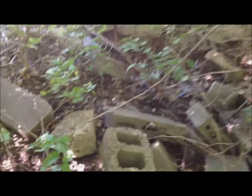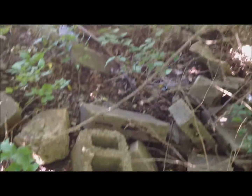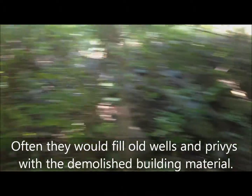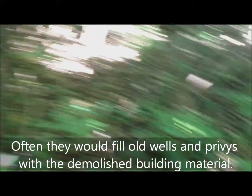I looked over here and I see what I'm guessing is probably an old well. So finally, I got back in here. Actually had to work my way back up to the front of the property out by the road and found what I was looking for. There's a bunch of rocks. Probably this thing has been filled with all the foundation rocks and everything. But this is a good place to focus my efforts now.